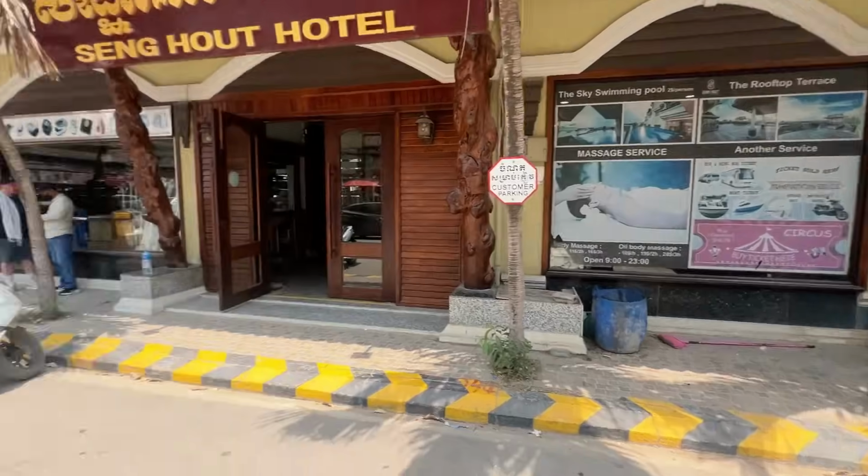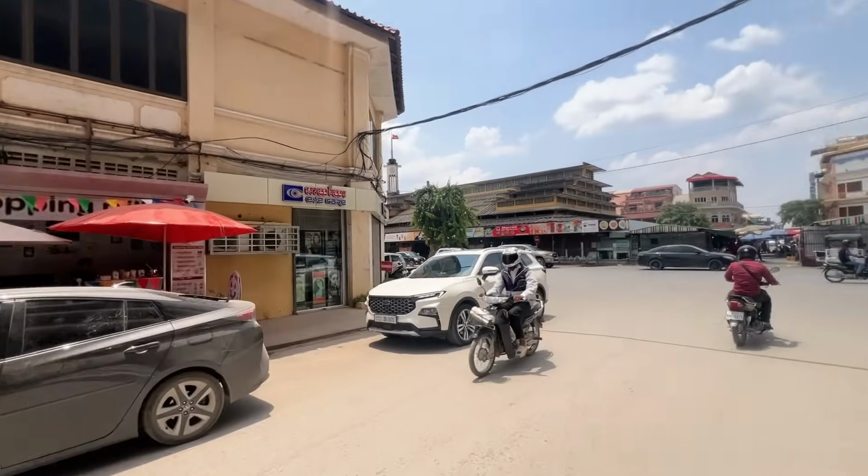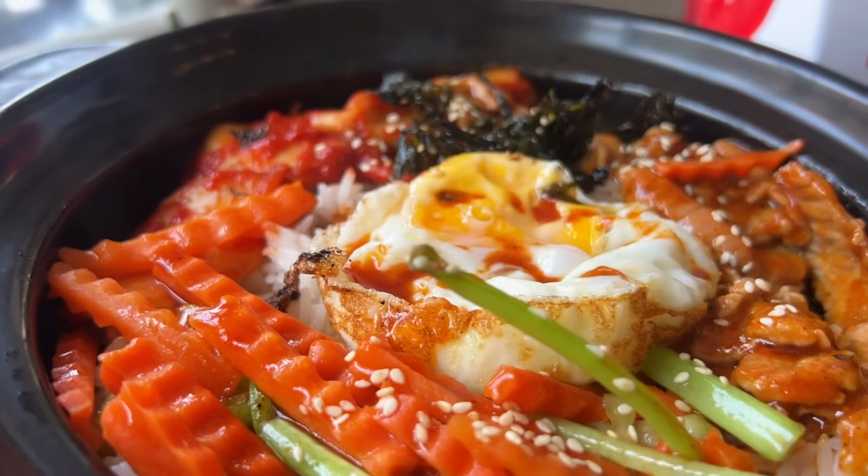Now, I'm actually really excited about this day because all these shops that we see here, they were closed, they're now open. Also the central market we're gonna check out. But first, food at a Korean restaurant named Kim Moo.